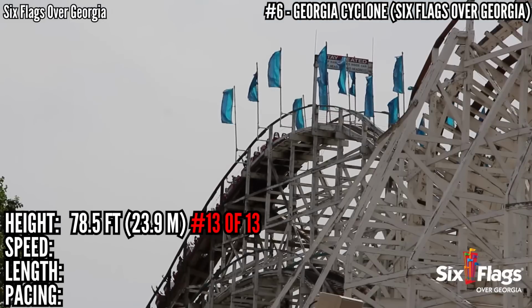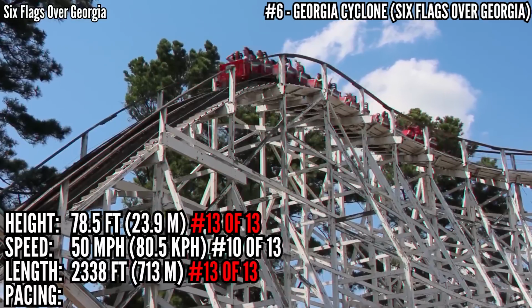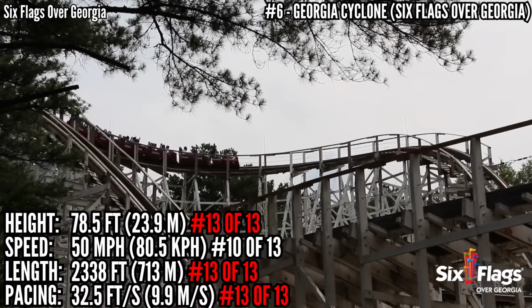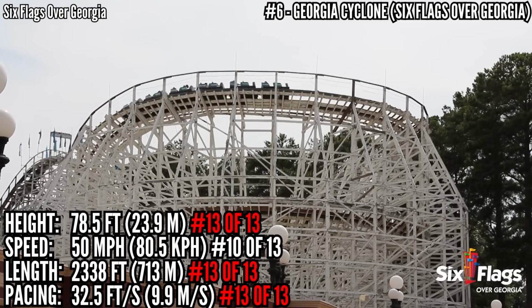With a 78.5 foot drop, this was the shortest of the bunch, but its max speed of 50 miles per hour was tied for 10th alongside Hurler. This also covered the least amount of track at 2,338 feet, and it has by far the worst pacing at 32.5 feet per second. With not much height and speed, this coaster also had a big turnaround and big hills.